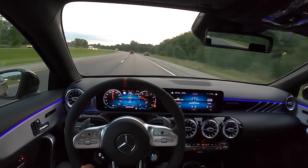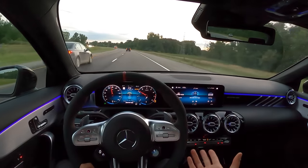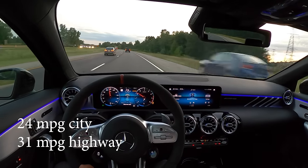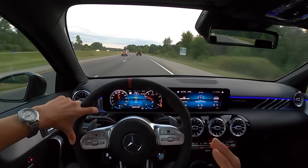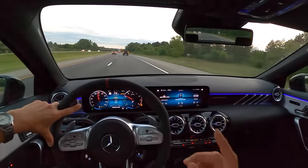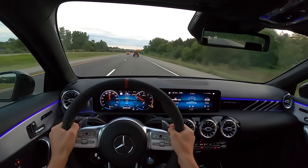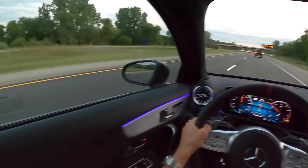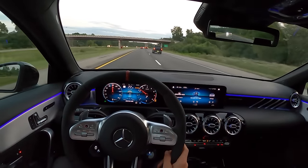On the highway, this is actually a very nice cruiser. I'm getting very impressive fuel economy this week. It's over 30 miles to the gallon on the highway. I will say though, one of my only complaints is that the tires in this are a little bit noisy. And I'm not sure if they're run flats. I don't think they are, but they kind of sound and feel like run flats. There's a lot of transmission over bumps into the cabin, and they just don't feel happy on very smooth roads. You can kind of hear there's a little bit of noise on the highway here from them.